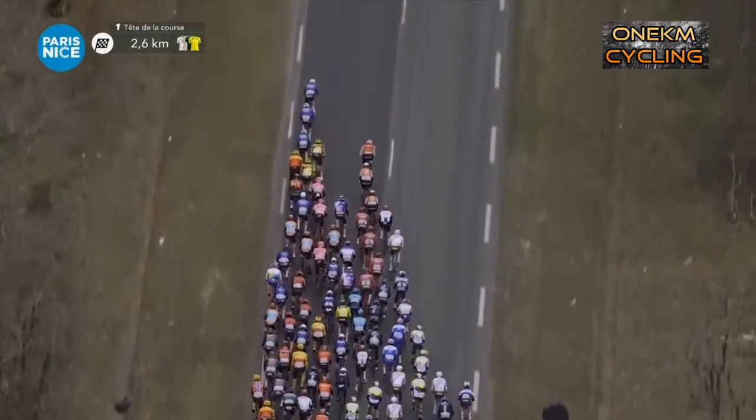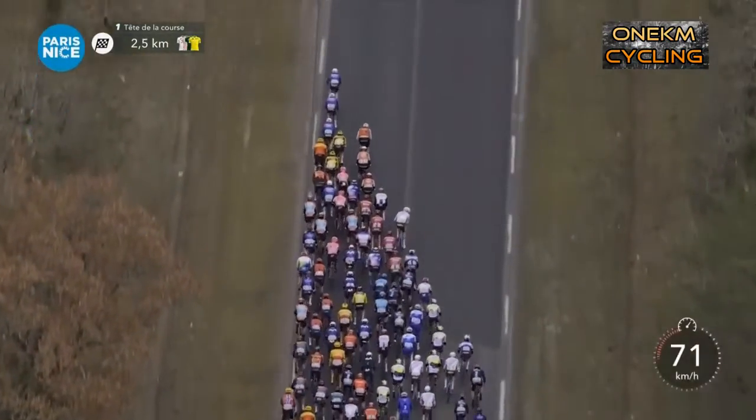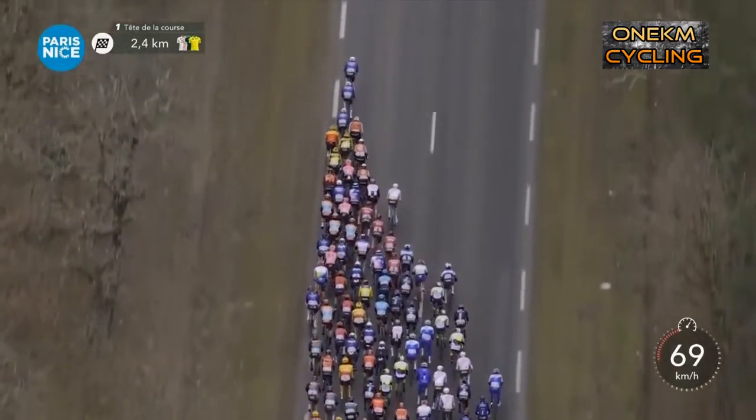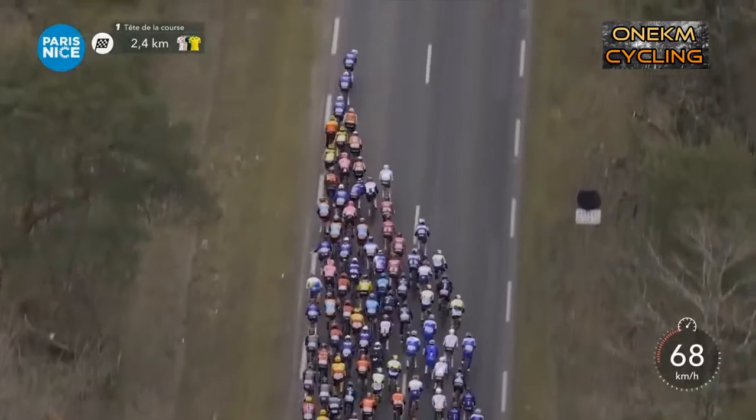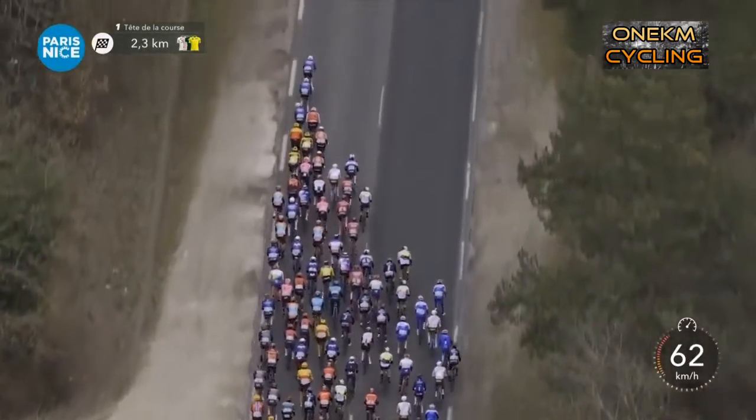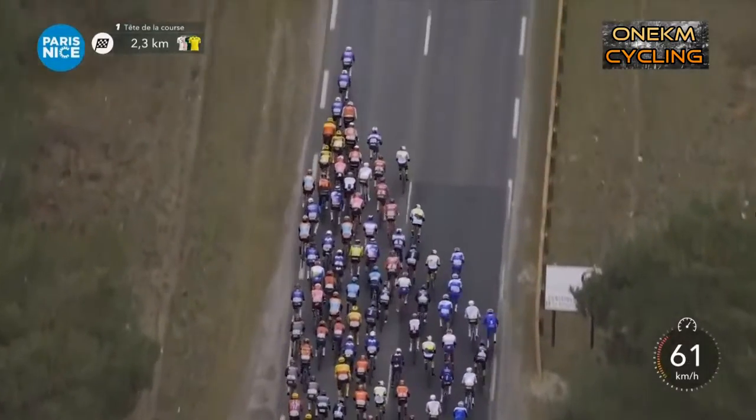Alpecin de Koenig in those navy blue jerseys at the front on the left as we look at it have taken up at the front. 2.5 kilometres to go. Bora Hansgrohe were in charge, but they've been bumped right to the bottom here, and Sam Bennett has some moving up to do. Bottom left-hand side. Yes, well, we can see a lot of sprinters here have difficulty.